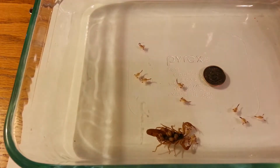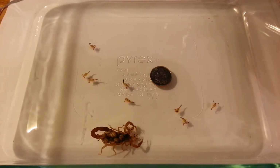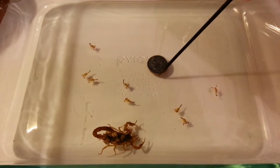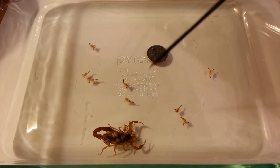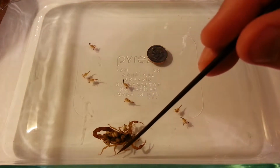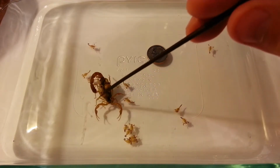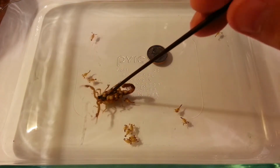Now that I know these scorpions have so many babies, it only takes a few having babies to get a pretty big infestation. Haven't done any research yet to find out exactly how long they live too. So, you know, you have a few litters. I don't know how often they breed. You know, they might breed pretty often.